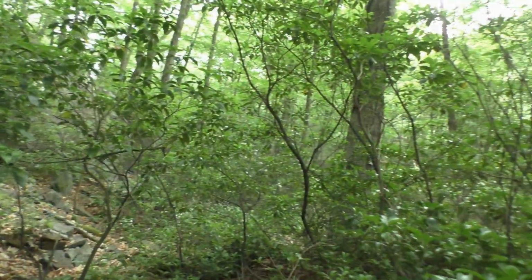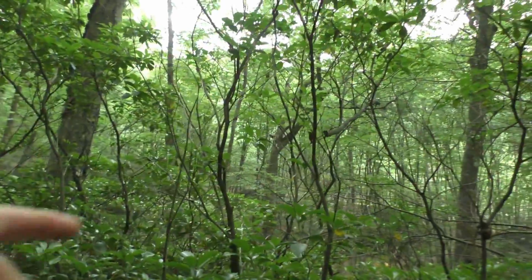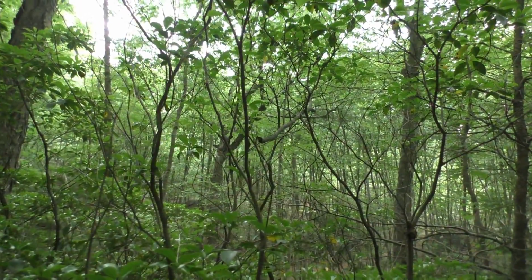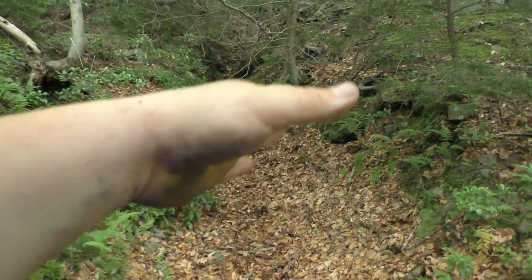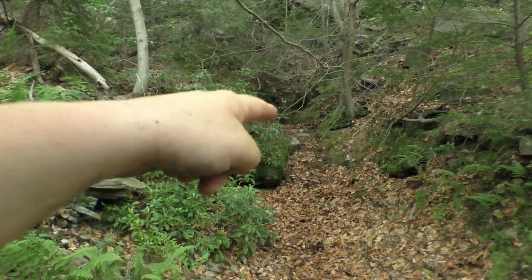So we're gonna head back down the mountain now, and we're gonna wrap up the video. Okay, just to give you a little orientation, down there is the trail. You can't really see it, but the building foundations are down there, kind of straight ahead. And this is what we found, this little ravine, and the mine's right there.